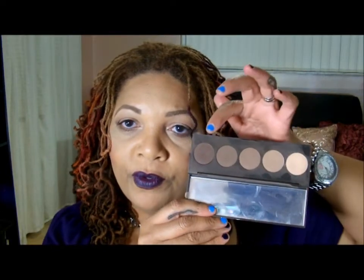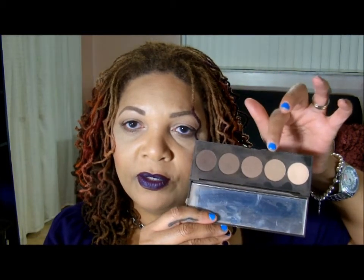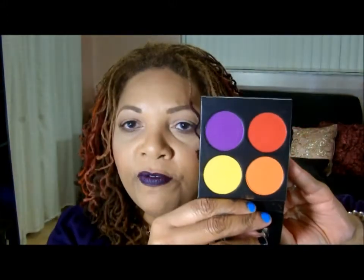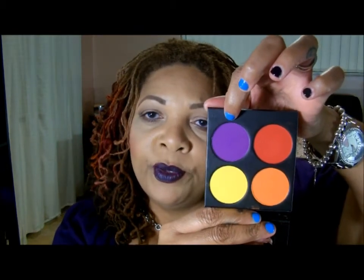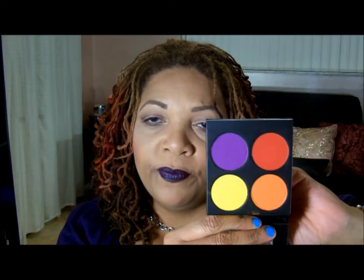These beautiful matte colors. Just an amazing palette. Sugar Pills Burning Heart palette. These beautiful vibrant colors. This is reading as blue, but it's a beautiful purple. This is a true purple color. All the other colors are reading true, but this blue color is actually purple.